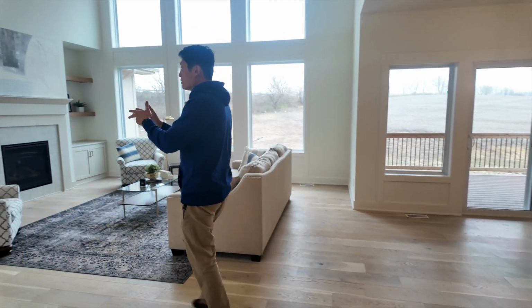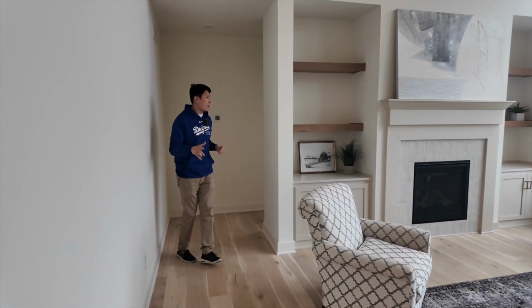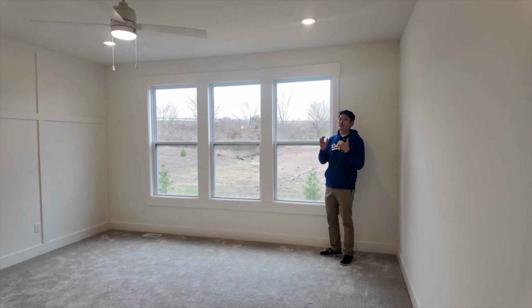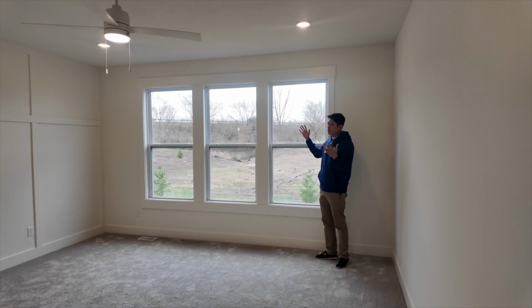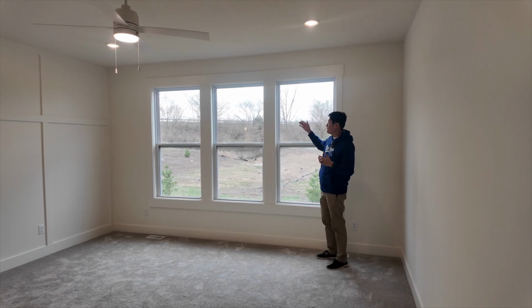Let's go to the primary suite. It's a huge primary suite with a wonderful primary bathroom. So come through here. Now I will say this particular area of Kearney is very, very at the very edge of what's considered Kearney. This is the I-35 Interstate that connects you. This is how you would get down to Kansas City.